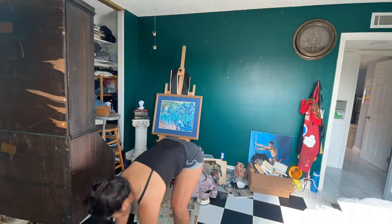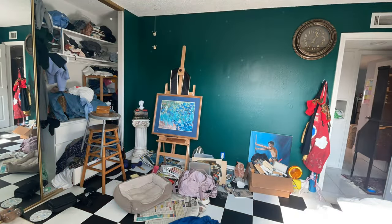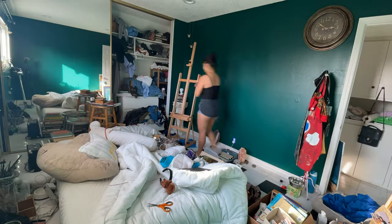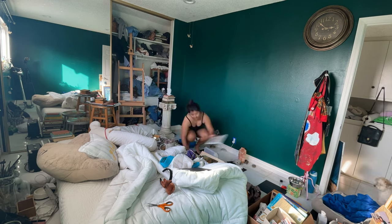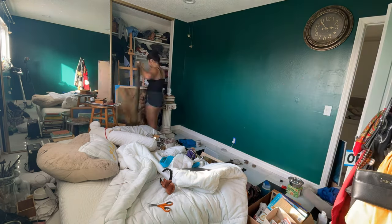Anyways, yeah, this is just me taking everything out and decluttering, and just going through the Marie Kondo method of whether these things give me joy or not. And so trying to condense everything. And so yeah, let's go back.